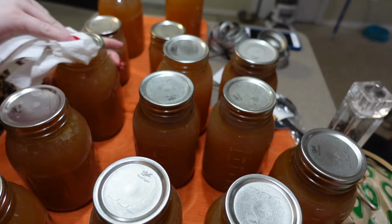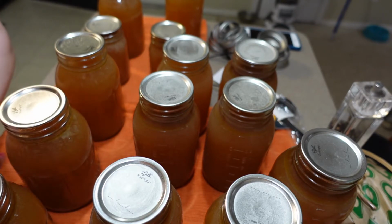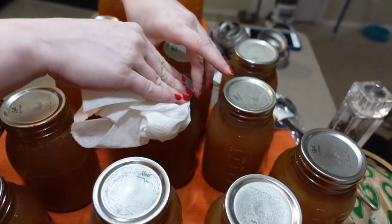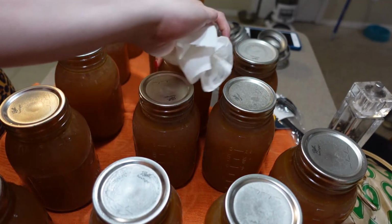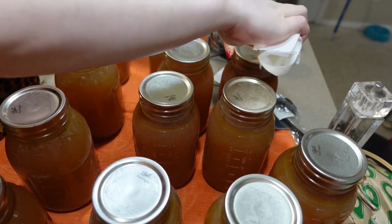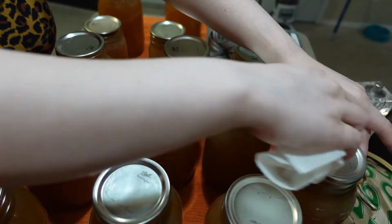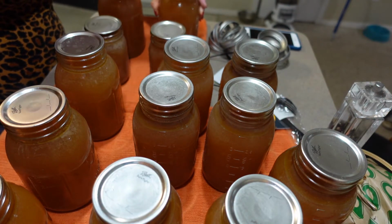I am also going to go ahead and make a note that this is the time when you really want to label your jars. Even if you think you know what's in them, you might forget, and you definitely will need to know the date when these were canned, at least the year. So I don't think that these are going to last the whole year just because we're going to go through them really quickly. I'm also giving a couple away, maybe more, to my mom and my sister. My mom's on her way over to come and pick up a couple for her and my sister. But I'm still gonna label these lids, and you have to use a new lid every single time you can anything, so using a Sharpie is not a huge deal.